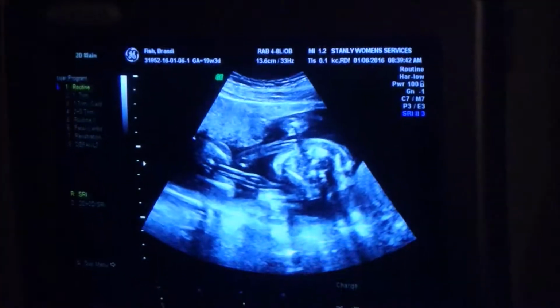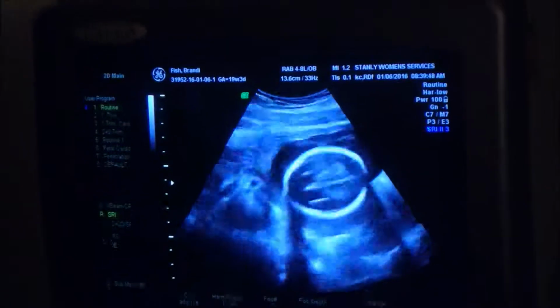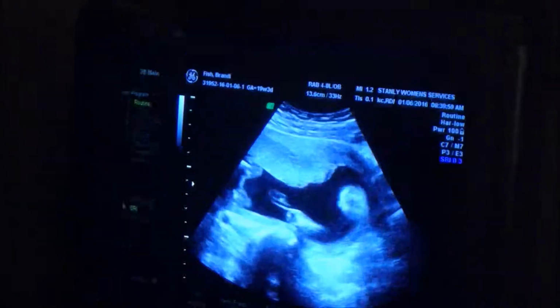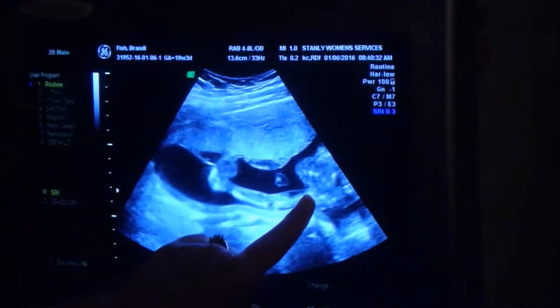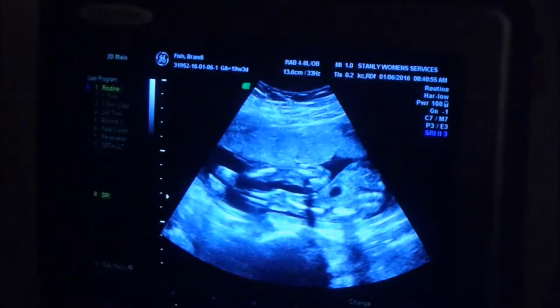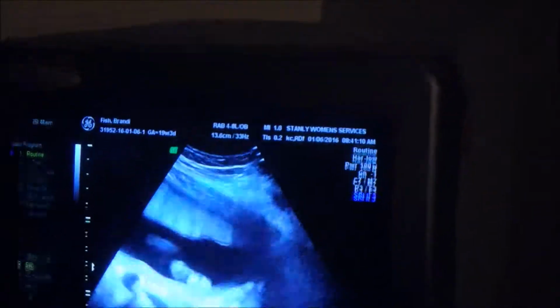Ribs. I started to say, if you want to take a picture or something, let me know and I'll be still, and I won't promise you she'll be still, but here's the other arm. She's kind of got that one up under. Look at that arm stretched out. All the way. Come on. Legs. Yep, look at the legs. Those feet.